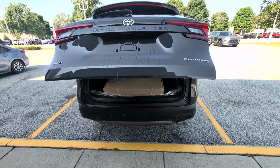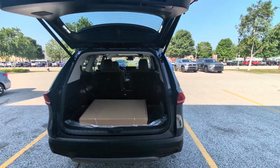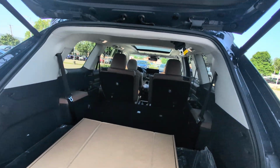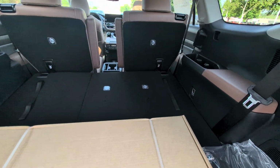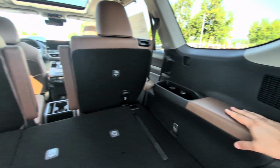Power lift gate. Even if you're not using the third row, as you can see, you still have plenty of space back here. Gives you just that extra room. You have this Portobello color on the rear.